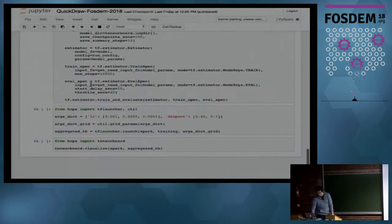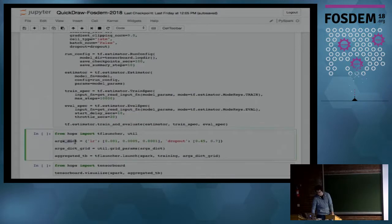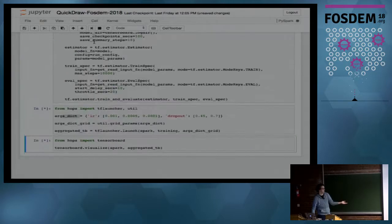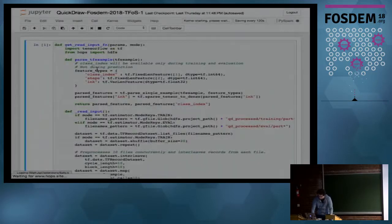Then we can go to this one, which is basically the API parameter searching. As I said again down here, define a dictionary of possible parameters you want to test. These parameters are then provided to your training function. Then you say, okay, these are the model parameters, and we can test with different dropout values and different learning rate. We can actually run this notebook, and it will take a while to get up, so the TensorBoard explicitly.